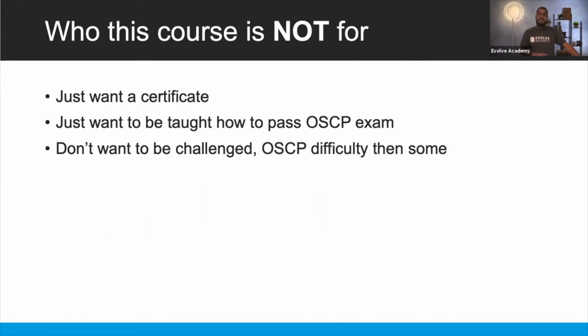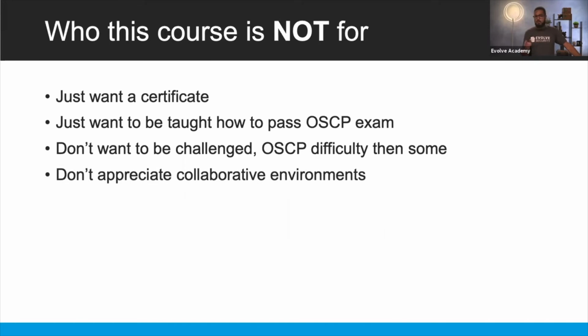We're going to have more labs. We're going to require you to chain concepts together that might not have been chained together in the base Pentesting with Kali Linux course. If you don't appreciate collaborative environments, you're going to be with other students. So if you don't work well sharing your knowledge with others and helping lift others up as you rise, it's not the course for you. We pride ourselves in not only building strong practitioners, but practitioners who can teach the stuff back, who understand concepts so deeply that they can teach them. And that's just a product of the environment that you'll be in coming to the bootcamp.